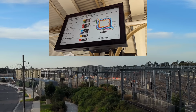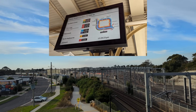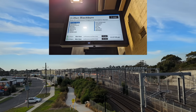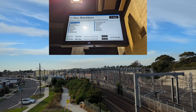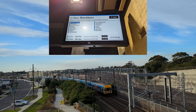I'm not sure why Jolimont is there. I guess only when events are on it's a major destination, but it's there too. And you can match the colour with where you want to go. Another example of that is if you are used to seeing, for instance, a green colour for your Werribee train on platform 9 at Flinders Street, and a dark blue colour comes up, it might gain your attention, such as this Blackburn service on platform 9.